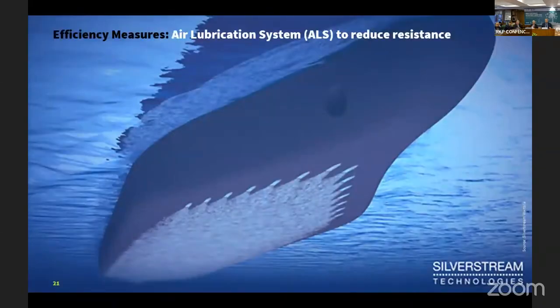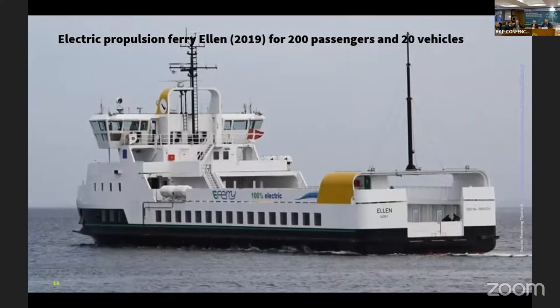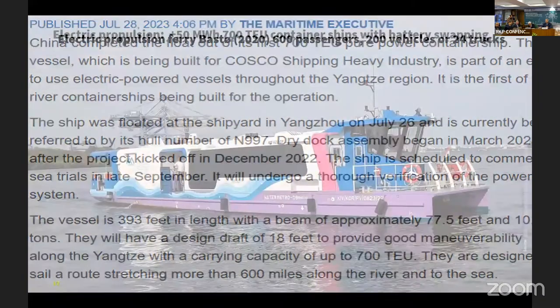And oh, the best photo is not even there. Sorry, it's not there. There should be a photo of a container ship now, which had been launched, with a 50 megawatt hour battery. Sorry, that was the highlight of this. I don't know how it could happen that the photo is not there. Those who are interested, please know, it's this Costco container ship. 50 megawatt hour. That's only possible with battery swapping, no? But we are talking about a huge amount of containers.